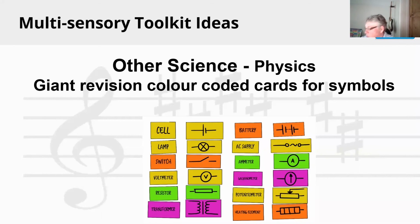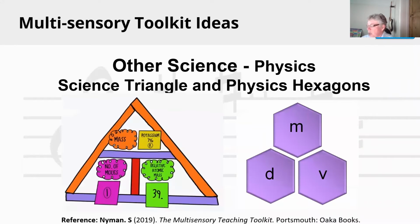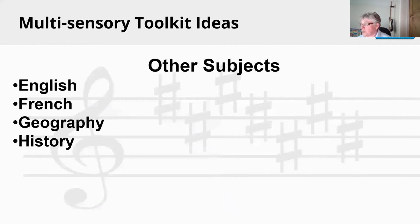So here you could use words and pictures for anything, particularly with language like French or German or Spanish. You could put the keyword there and a picture to link with it. Students find the physics equations and science, maths and things like that difficult, and they use this science triangle. Moles is mass over relative atomic mass, or relative formula mass. Density is mass over volume, speed is distance over time. So you can make a triangle, put post-its in, and then the student can see how to rearrange that equation.